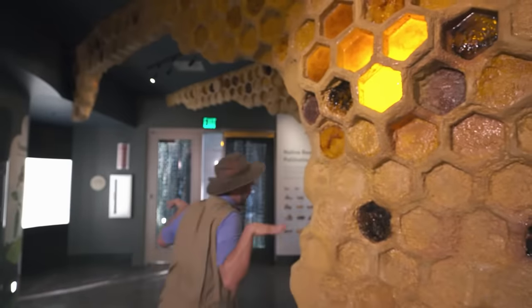Delicious, delicious honey. Put inside each one of those sections. And bees are really important. Not only do they make delicious honey, but they're pollinators. That means they help other plants and flowers to grow. I'm just so happy to be here. Bzzz.